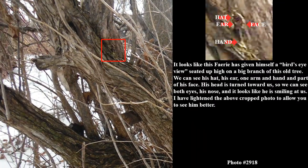It looks like this fairy has given himself a bird's eye view, seated up high on a big branch of this old tree. We can see his hat, his ear, one arm and hand, and part of his face. His head is turned toward us so we can see both eyes, his nose, and it looks like he is smiling at us. I have lightened the above cropped photo to allow you to see him better.